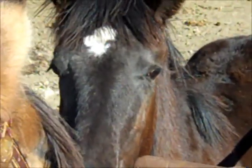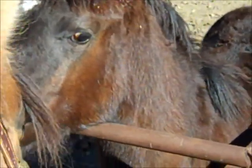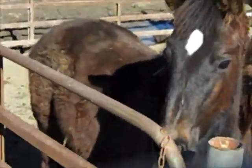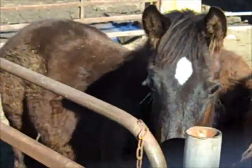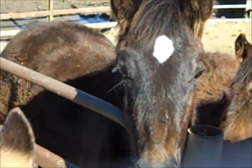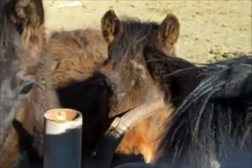Stopping by to say hi to one of our weanlings. This is Digger. She's a Percheron thoroughbred cross filly. And in this pen here we have Timmy, the black, who is also a Percheron thoroughbred cross. He's a gelding. And then the little filly right there, kind of buried in the middle, is little Jessie. And Jessie is a straight thoroughbred filly out of one of our mares.